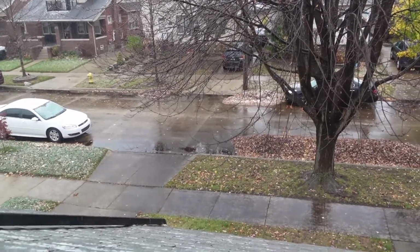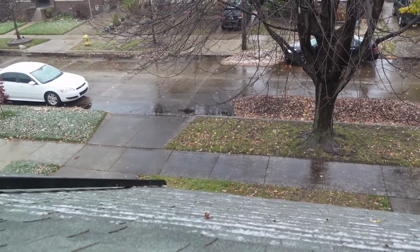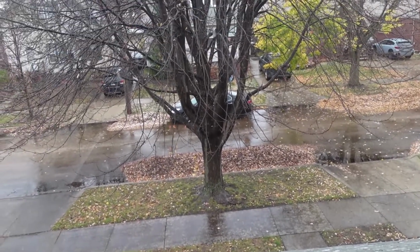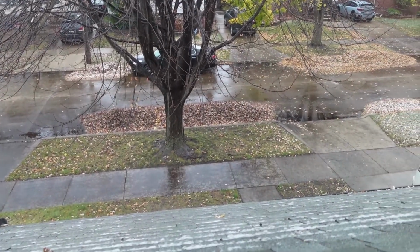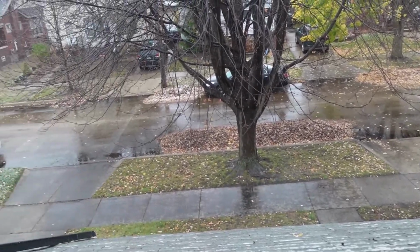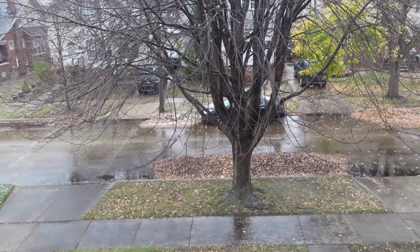Before I show you guys that gravy boat, today is Saturday, November 12th, and it is snowing here in Michigan. You can see the snow on the roof there. It's still coming down. It has been snowing for hours. It's not quite cold enough for it to really stick or accumulate, but you can see it a little bit there. Just wanted to give you guys a little weather update. Now back to the solds.